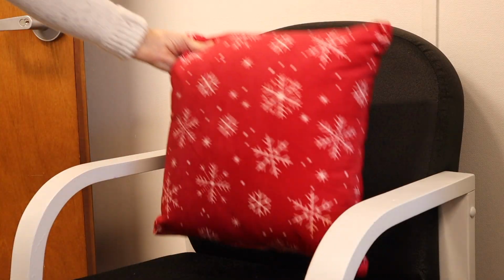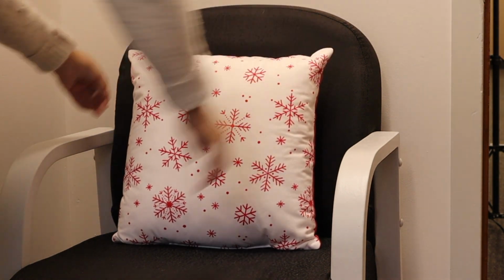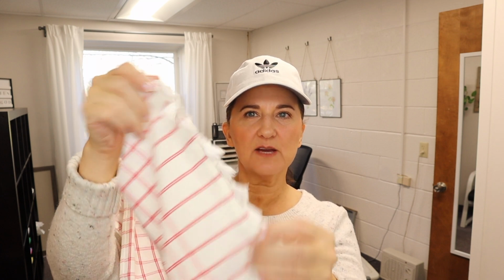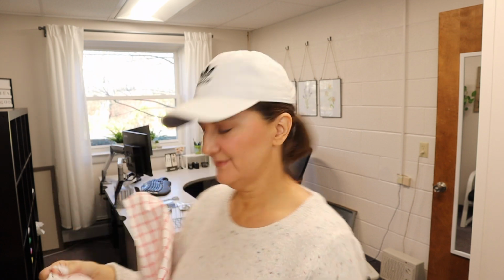$10. I got this at Target's Dollar Spot. Is this not the cutest little thing with little fringes? I love this.